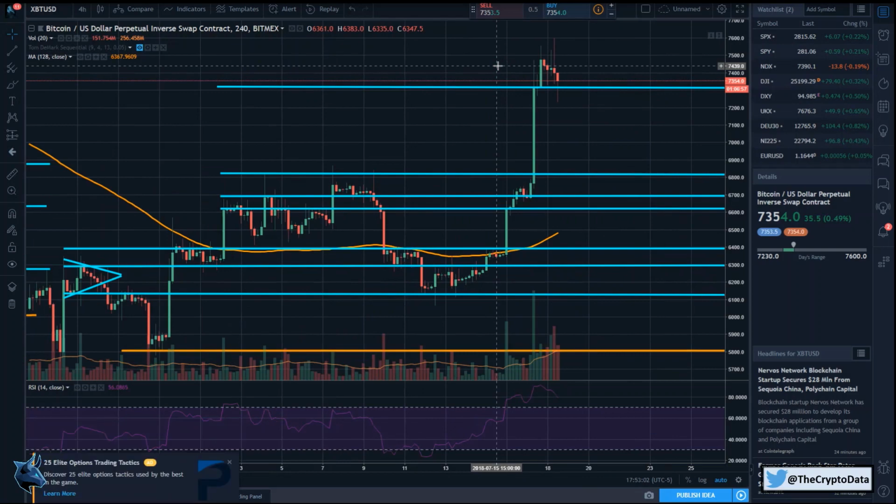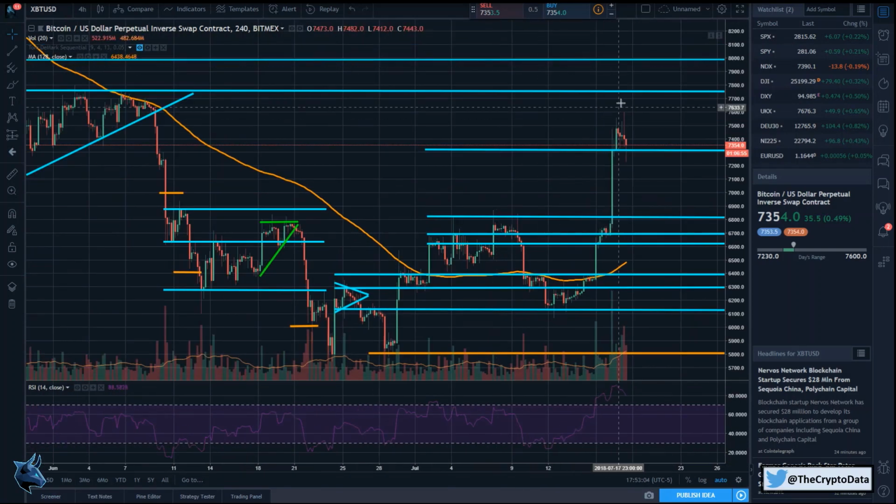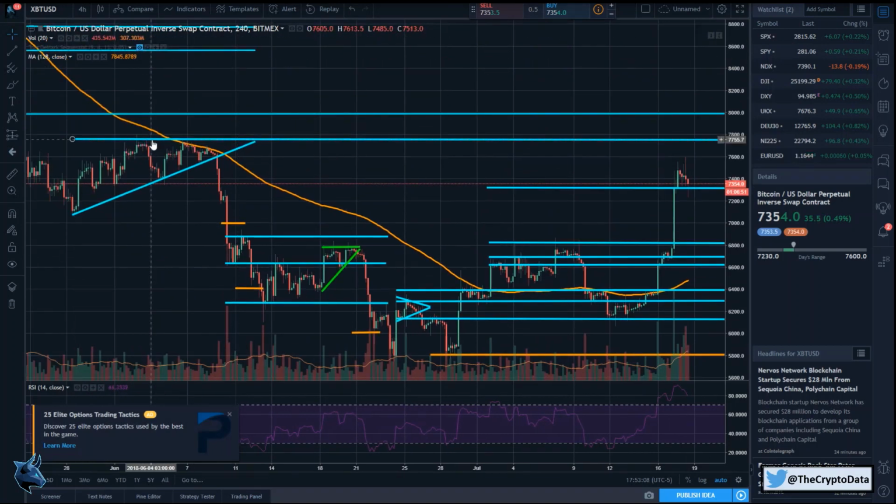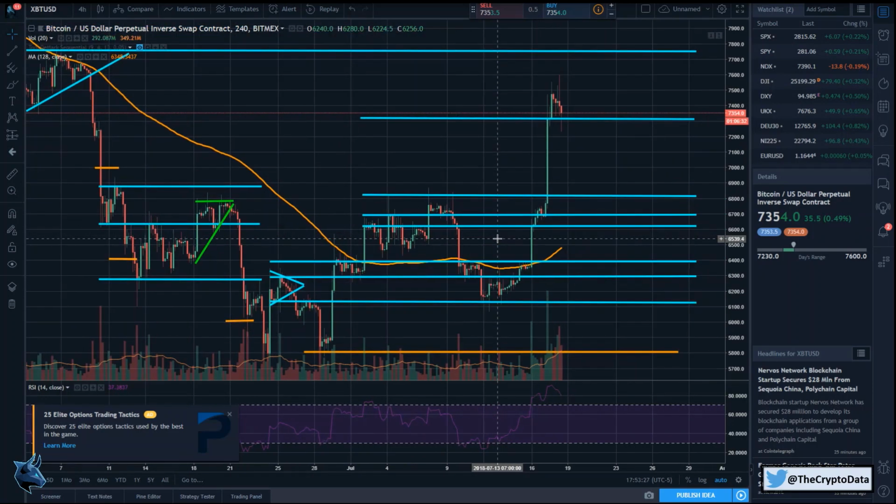Because I know I mentioned in my last stream, 7,800 was, as you can see here, the next big resistance, because you can see that when it came up to this level, it tried to bounce not 1, 2, but about 4 times, it tried to break above this $7,800 level, and it couldn't. So again, that's the first one we're looking at, 7,800 to 8,000. And then once we pass that, then we'll look at about 8,600 to 8,800 as the next resistance levels. So keep that in mind.